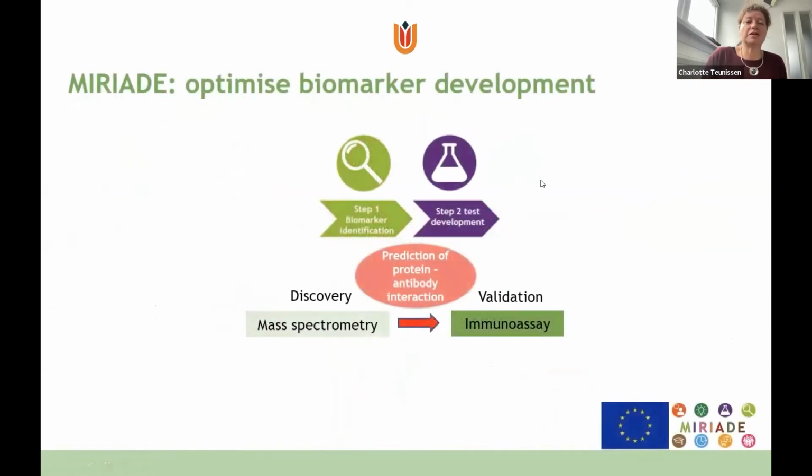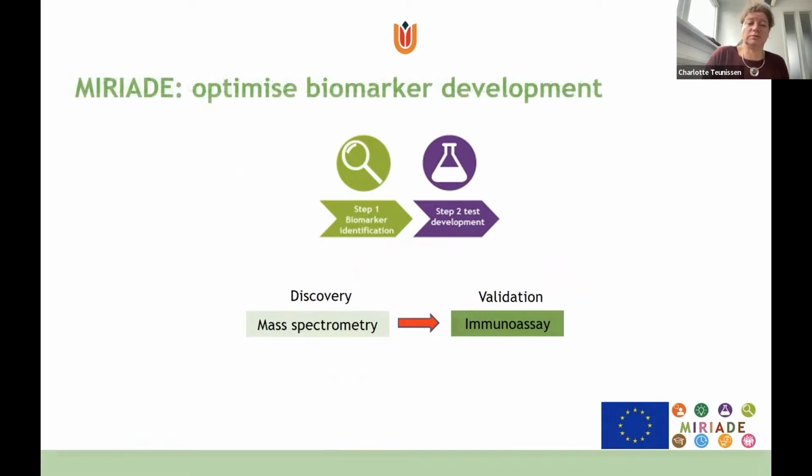But one of the reasons that we thought would be very relevant is that we made a switch. So we, in the technology, we started with mass spectrometry in our discovery results, and in the validations, we used a different technology and different types of measurements, the immunoassays. So we thought that that could be one of the causes of our failures.